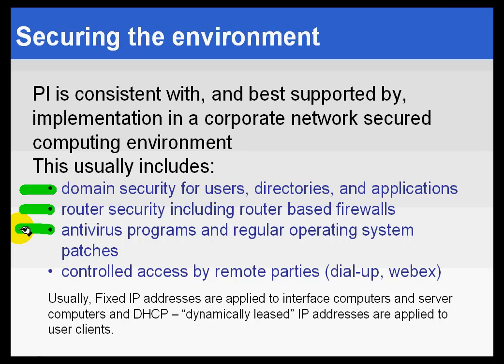And then, of course, regular operating system patches should be implemented. And then, of course, controlled access. Only give certain people access to this system. Usually, in a system that's got Pi running, we suggest that you use fixed IP addresses for any of our interface nodes. So the interface computers and the Pi server computers generally have fixed IP addresses, and then the dynamically allocated IP addresses using DHCP are typically used by the client computers.